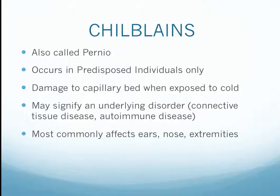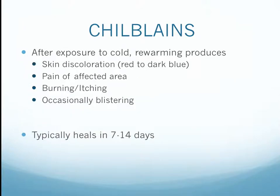It most commonly affects the ears, nose, extremities, the acral areas. After the exposure to the cold, rewarming produces skin discoloration. It can be red to dark blue. The affected area will be painful. It may also be burning or itching, and occasionally with severe cases there can be some blisters. It'll be much different than the blisters we see later with frostbite, but there can be some small clear fluid-filled blisters. The whole disease typically heals within 7 to 14 days.